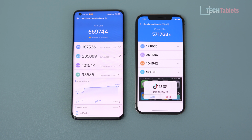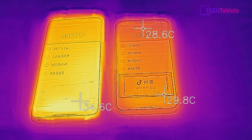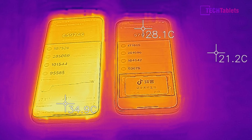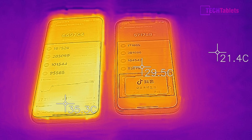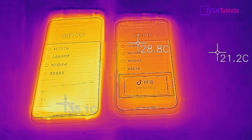Actually, when one of the benchmarks was running, I did see it looked like it was stuttering and lagging a little bit compared to the Mi 10 Ultra here. So with my thermal probe here, about 35 degrees already on the Mi 10 Ultra, just from this one single test here. And the iPhone 12 Pro is approximately almost 30 degrees.